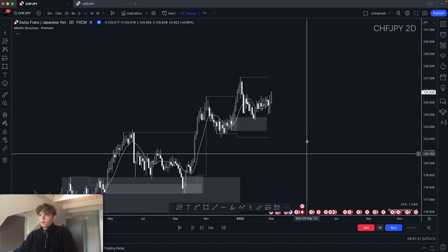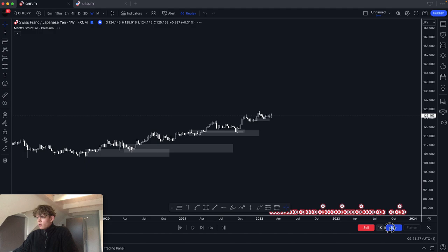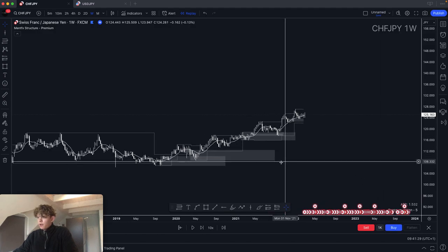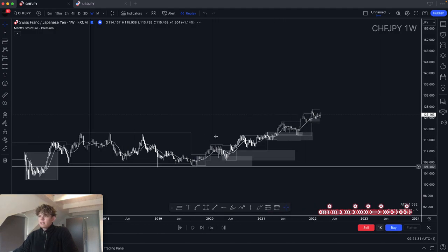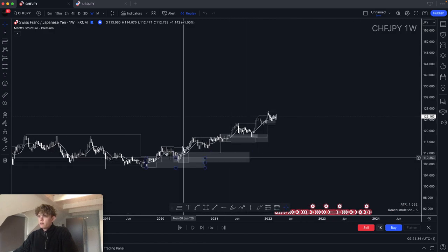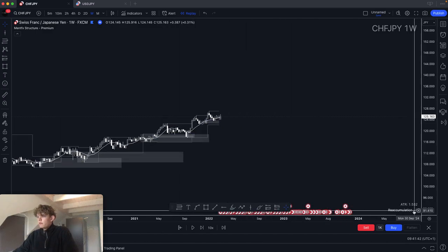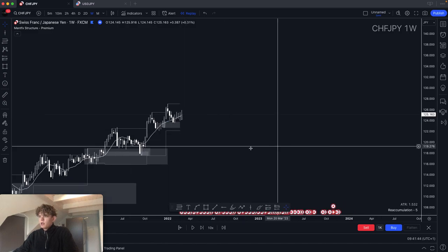So first of all, I always do top down. So we start high time frame wise. Just watch here. Basic accumulation. You can see reaccumulation here, because we broke down here. We had 1, 2 up, 1 down, 1, 2, 3, 4, 5 up. 5 is here. Beautiful.